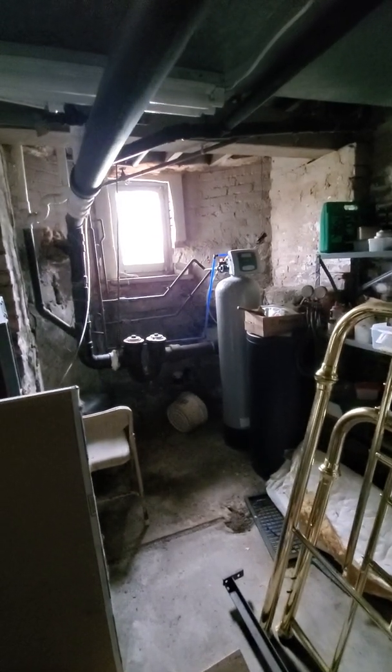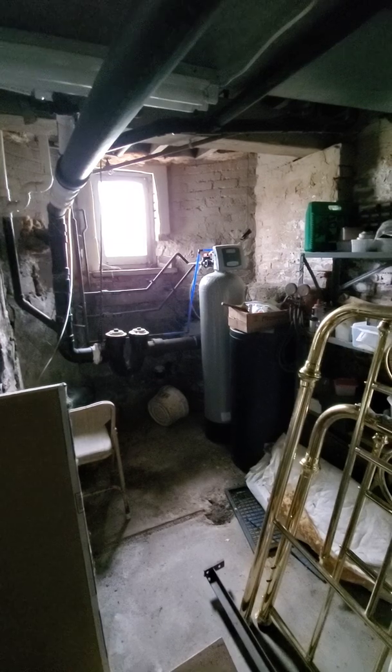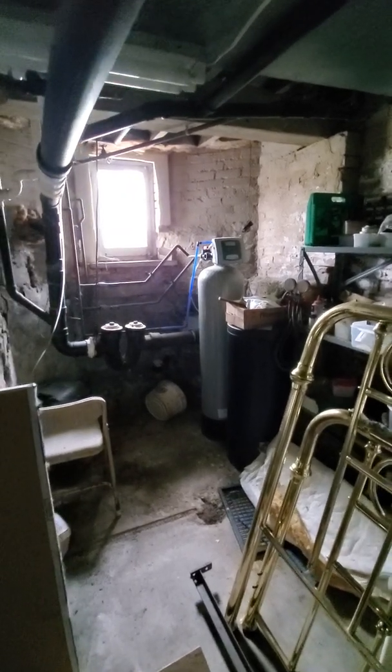So plumbing, you've got old cast iron coming in. Of course, you would want to run a sewer lateral check before you did any work outside, because if you had to dig up the ground and replace that, you would.